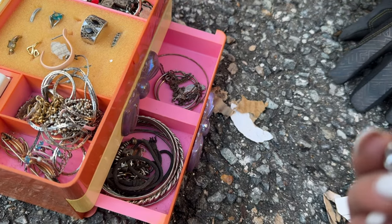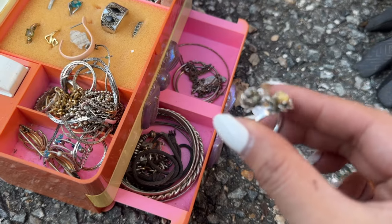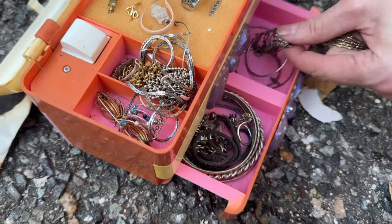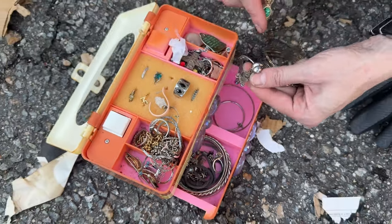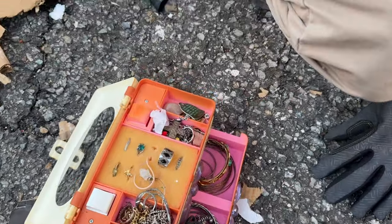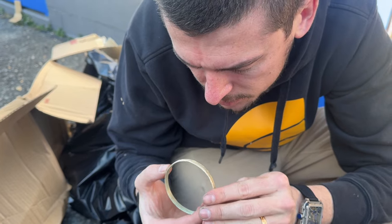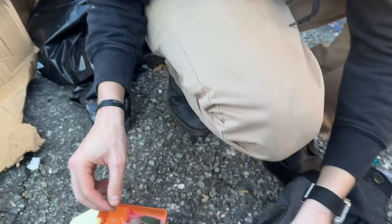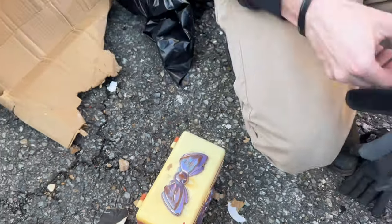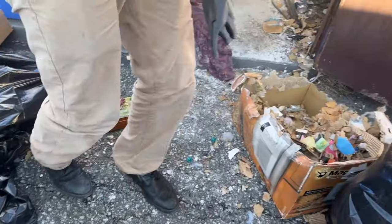This one's marked E-M-M-O-N-S, but this one's very rusty. Oh, can't zoom in. Silver. Silver and a little bit of gold. Very interesting. Jesus. And a bunch of 45s we've had to throw away.